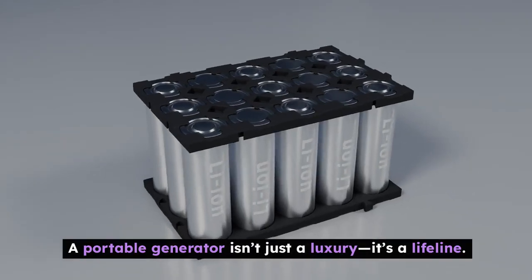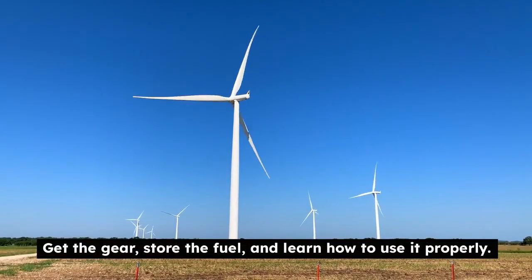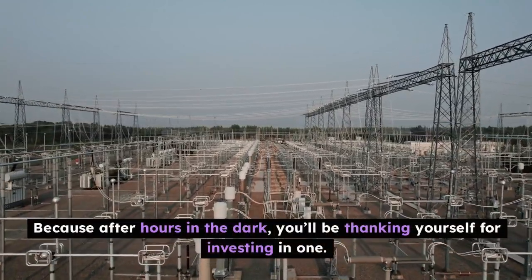A portable generator isn't just a luxury, it's a lifeline. Get the gear, store the fuel, and learn how to use it properly. Because after hours in the dark, you'll be thanking yourself for investing in one.